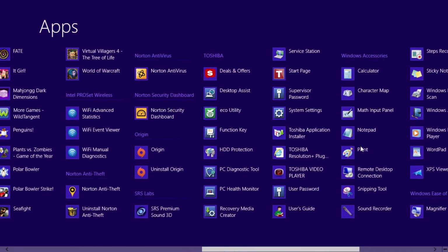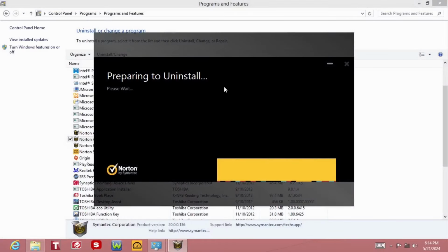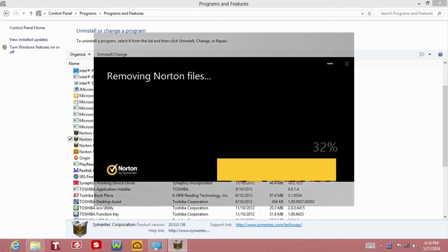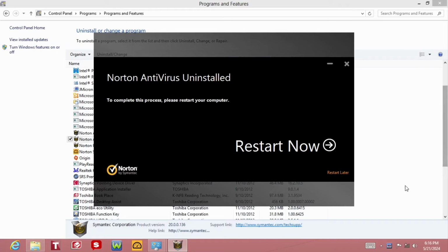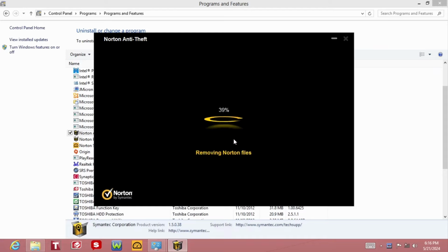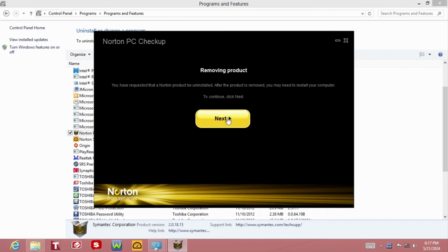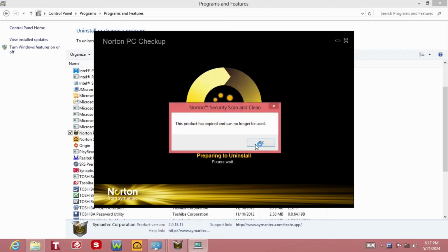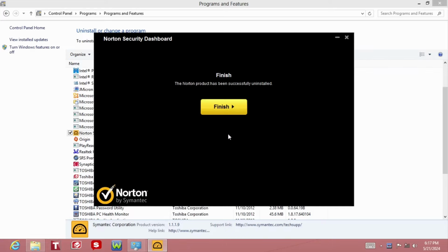But you can see that this just has all the stuff that comes with it. Let me go to the desktop. Yeah, there we go. There we go. It's finally wanting to uninstall. I'll restart later because I need to uninstall the rest. Yes, I want to remove this as well. I think for now I'm just going to remove the Norton stuff. I just don't want any Norton stuff. Good, it's expired. I'm uninstalling it. I don't want any of this.